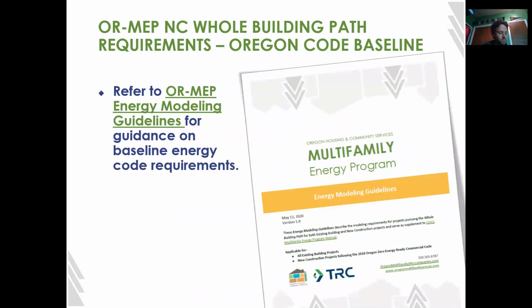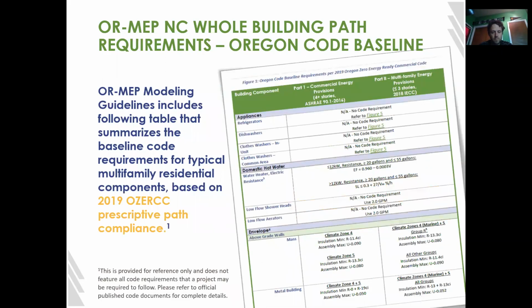So since there are now 2 parts of the energy code, the program developed a guidance table within the ORMAP energy modeling guidelines that provides a summary of the baseline energy code requirements. And these energy guidelines can be found on the program website. But here is the table that's included in the modeling guidelines, and it serves as sort of a quick reference guide for these code requirements. And it summarizes the baseline code requirements for typical multifamily residential components. And this is based on the prescriptive path compliance of the 2019 energy code.